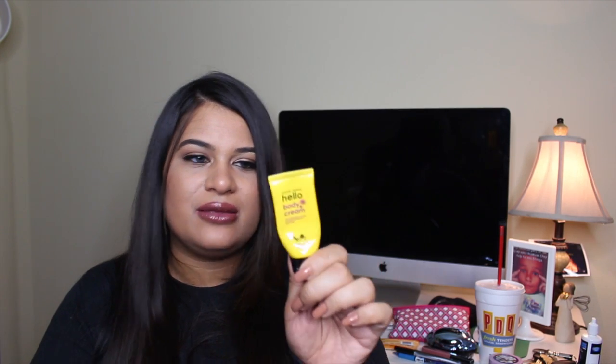So if you haven't tried the Hello by Harvey Prince body cream, I suggest you try it, or just hope that Birchbox sent this to you, because I love this cream. But the full size is like $22, so I'm just like, no, I'm not paying $22 for a cream. That's not happening.